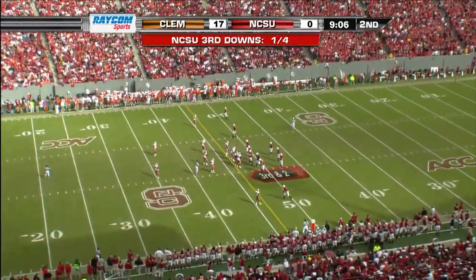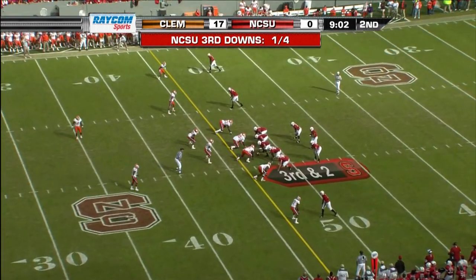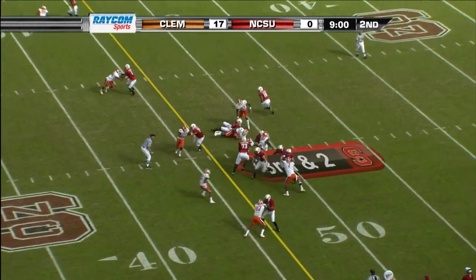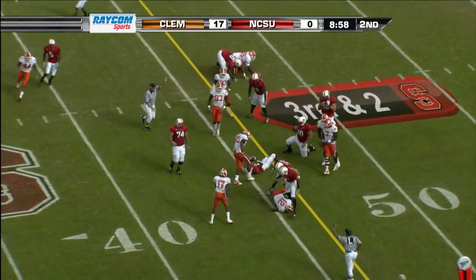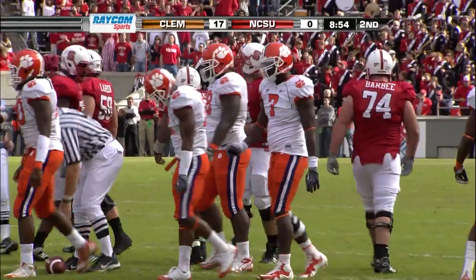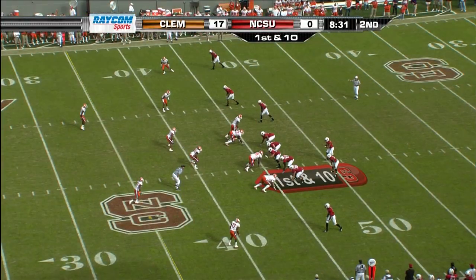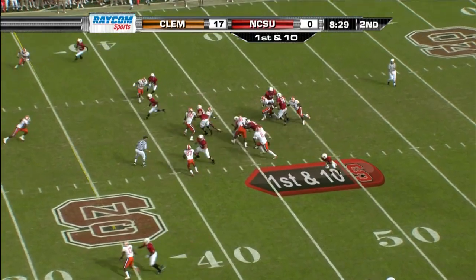Haven't really been successful on third down conversions. 1 for 4 today. They did have a penalty on that last one, so they got the break and the first down. And they pick up the first here. Got a good mark up at the 45. Gain of 3. They only needed 2. I want to see Wilson start turning it loose.